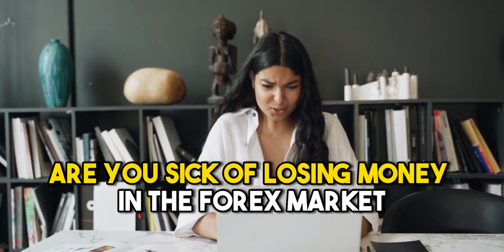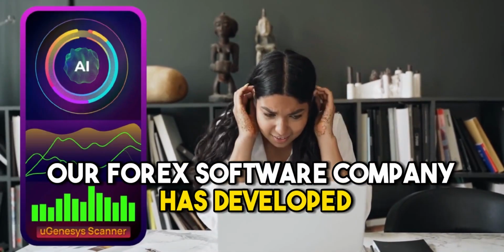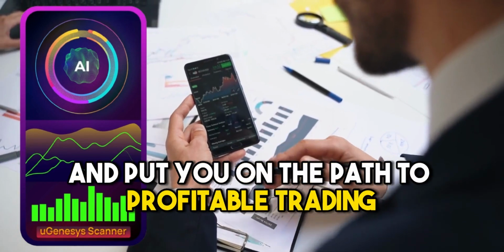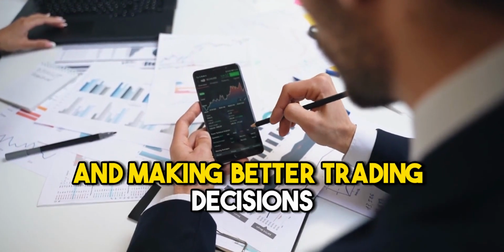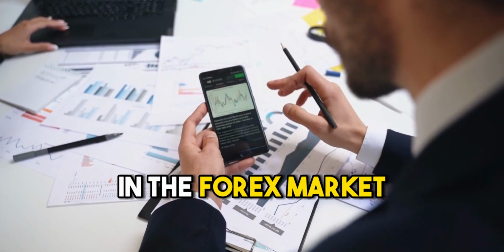Are you sick of losing money in the Forex market? If so, we have the solution for you. Our Forex software company has developed a trading indicator that can turn your trading around and put you on the path to profitable trading. Our indicator has been tested and proven to be highly effective in increasing profits and making better trading decisions. It's the edge that you need to succeed in the Forex market.